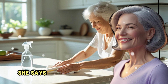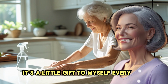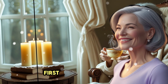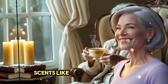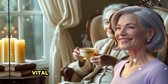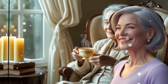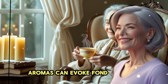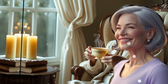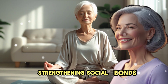She says, "My home smells like love now. It's a little gift to myself every day." Why is this essential for seniors? First, mood enhancement. Scents like lavender or citrus can reduce stress and boost happiness, vital for emotional well-being. Second, memory trigger. Aromas can evoke fond memories, keeping your mind engaged. Third, hospitality. A pleasant scent makes guests feel welcome, strengthening social bonds.